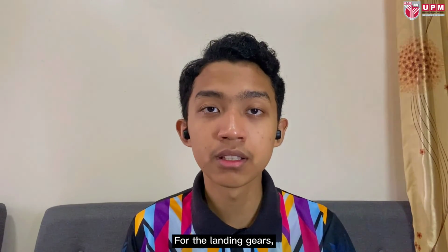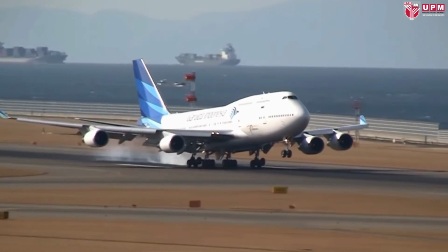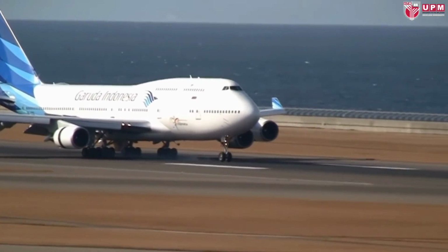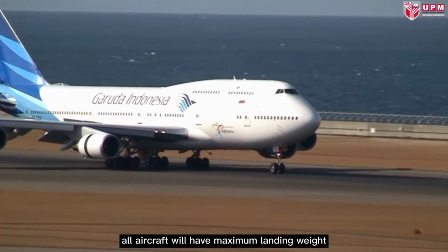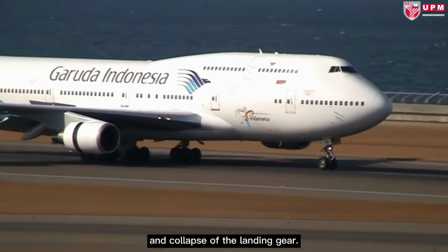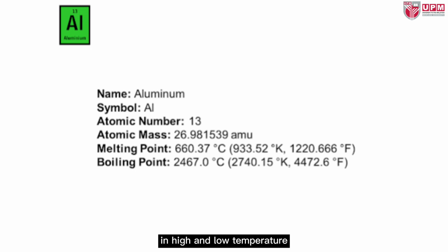For the landing gears, they need to endure extreme pressure when landing. Aluminum alloys are very much ideal to handle the pressure. But as a precaution, all aircraft have a maximum landing weight to avoid failure and collapse of the landing gear. Planes fly in extreme temperatures, and aluminum is amazing at maintaining its structure in high and low temperatures.